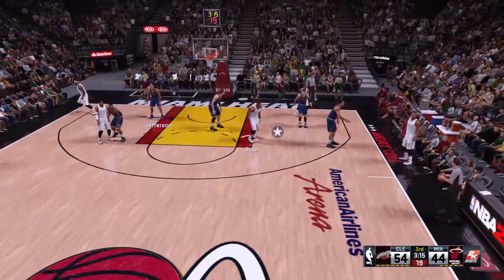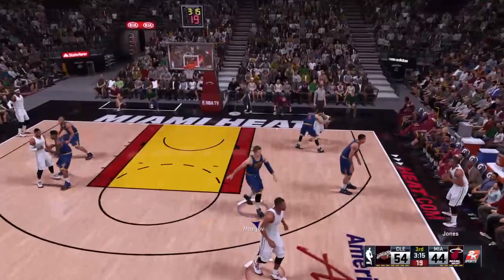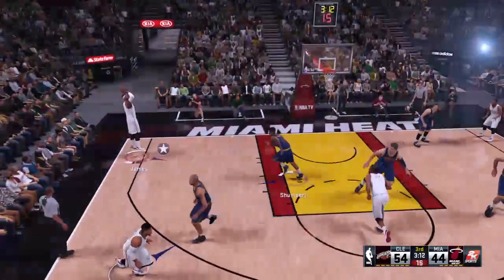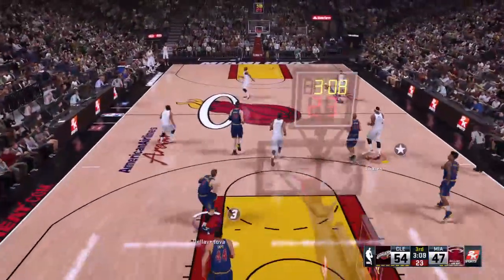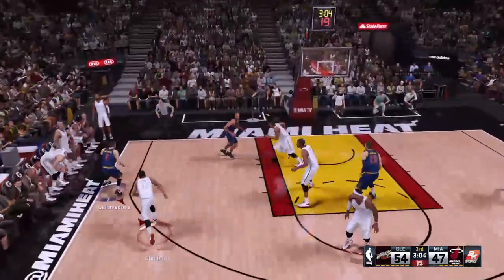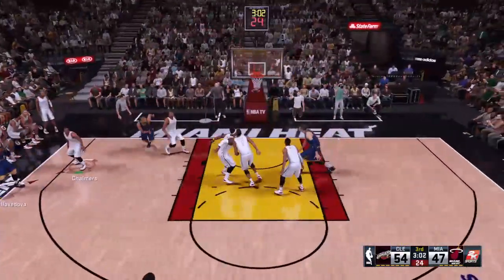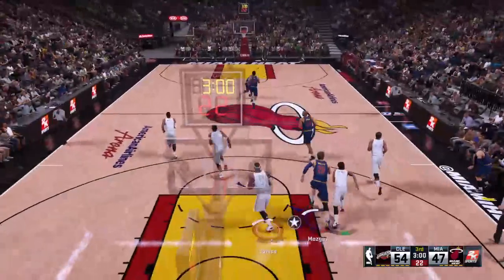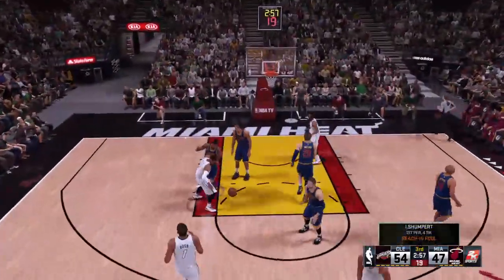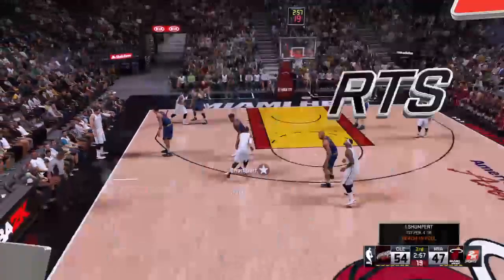And Miami making a change here. Chalmers is checked in. And Cleveland also making a change. Channing Frye's checked in for Kevin Love. That's good. 9 points for LeBron. Maybe he's not one of the elite sharpshooters, but even still, that's not a shot the D can afford to give him. Not sure what the D was doing there. Clearly a breakdown. You can ill afford to give a guy like him that good a look.